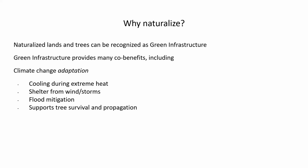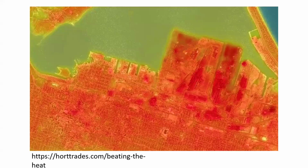It helps with flood mitigation because it's allowing water to infiltrate into the soil versus running off on top of pavement. And it also supports tree survival and propagation. I know that priorities in a lot of cities include planting more trees, and naturalization can play part of that.